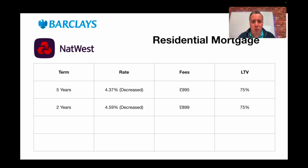Now, residential mortgages, these are if you've got 25% equity, or if you're a new buyer, 25% deposit. I don't think many people have a 25% deposit in this market, but a lot of people do have equity already in the property. And so Barclays has got the best 5-year deal, 4.37%, with 995 in fees, 75% loan to value. That's a decent rate. Remember, a year ago, these were at 6.5%, 7%. And the fees were crazy, especially when Liz Truss had just been in power. So it's moving in the right direction.